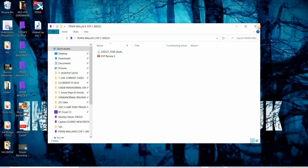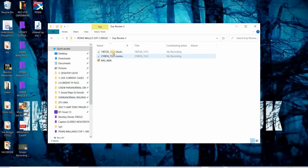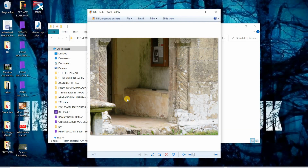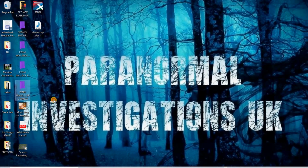Yeah, there's that one there, and what I've called EVP3. There's two in there. Yeah, it's like a church entrance or similar. Right, okay. Right, I'll save that one now and see you on the next movie.